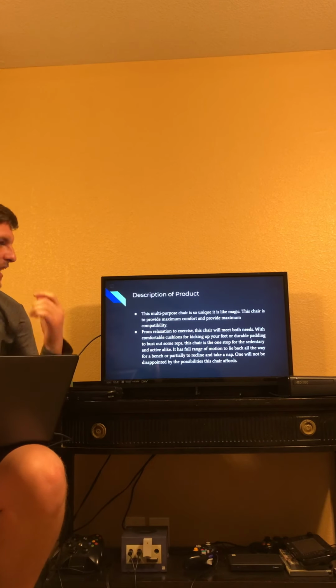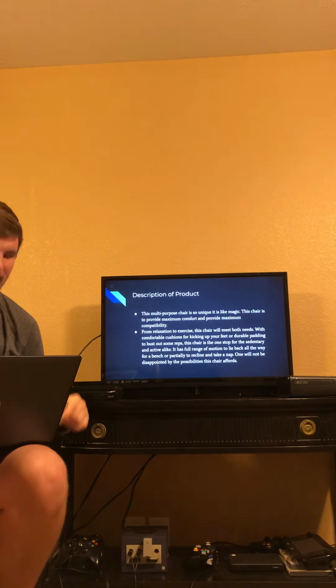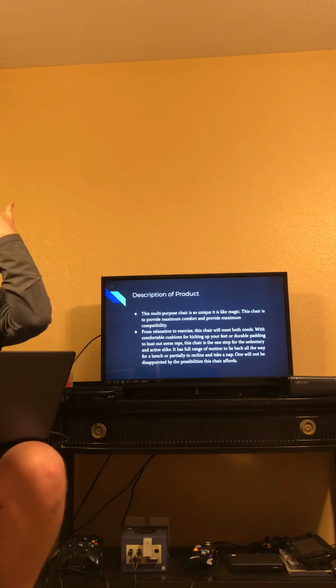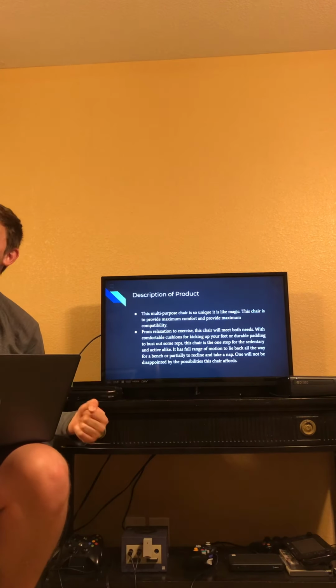All right, so the description of the product: it's a multi-purpose chair that is so unique, it's like magic. It is the one-stop shop for the sedentary and the active alike. From relaxation to exercise to gaming, whatever it is that you need, this chair does it all.